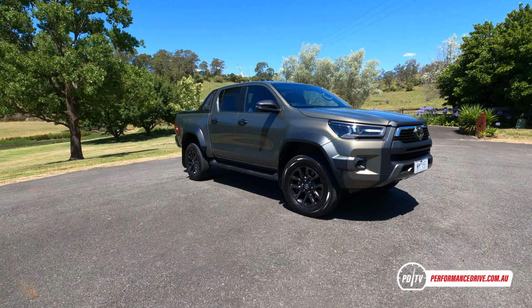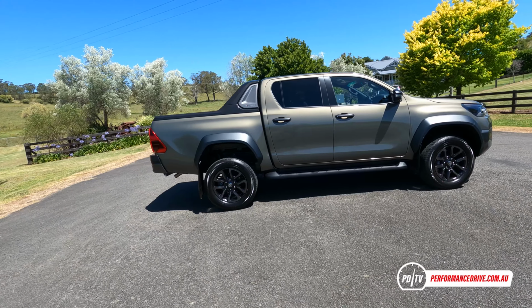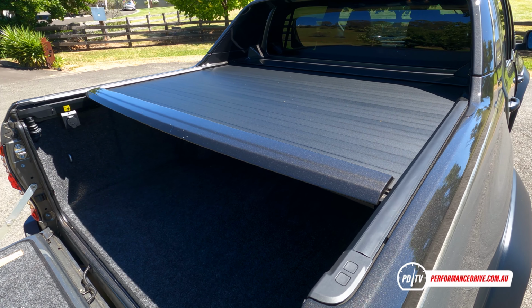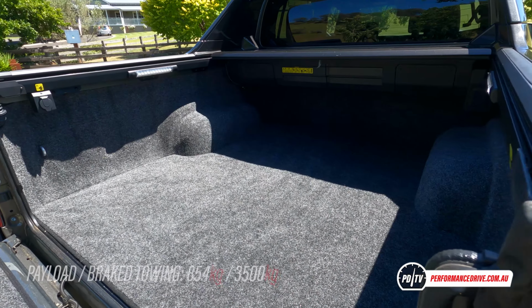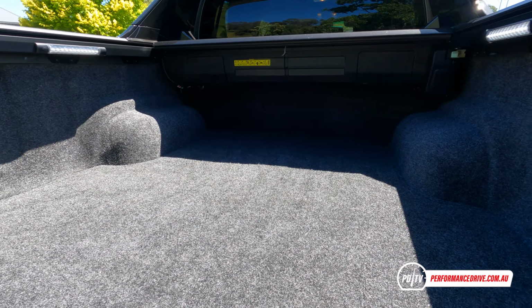The styling goes for a more sophisticated theme rather than outright rally-ready ruggedness. And in this colour, we think it looks fantastic. Strong and muscular, yet refined and well-proportioned. The track width is increased by a whopping 140mm, and the ride height is up by 20mm. So it is more capable and not just a cosmetic package.